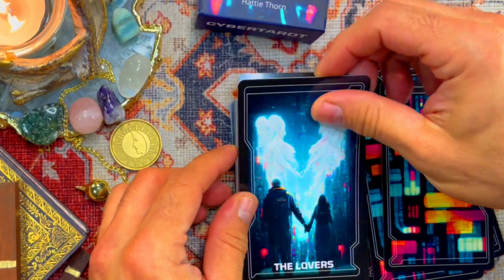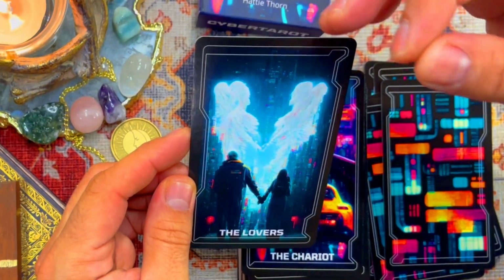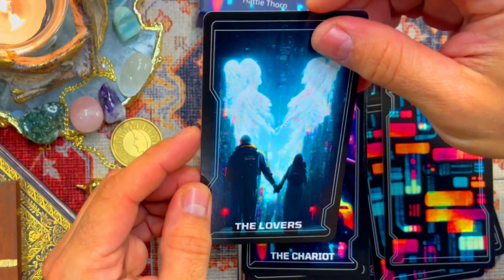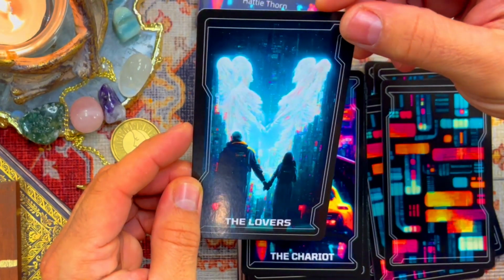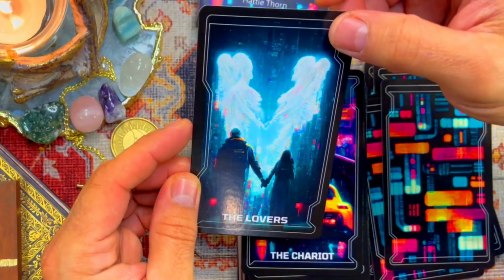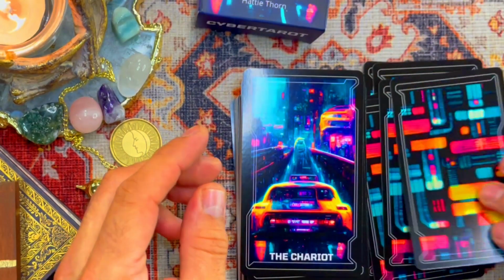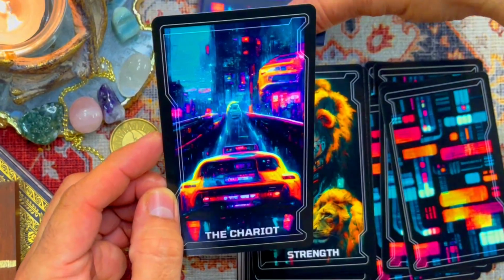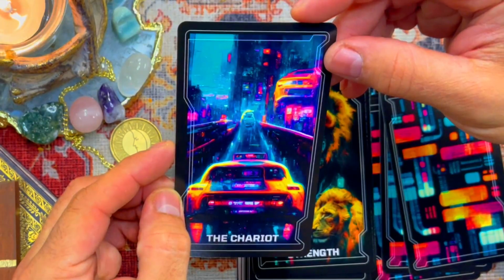The Lovers, my significator. This is a beautiful card. And the colors are done in such a way that even though this is paper, this is cardboard, it looks like you're looking at a screen, at a monitor, because of the way the colors are worked, it pops, it shines. It reflects light beautifully. The Chariot is actually the cover of this box. Chariot.